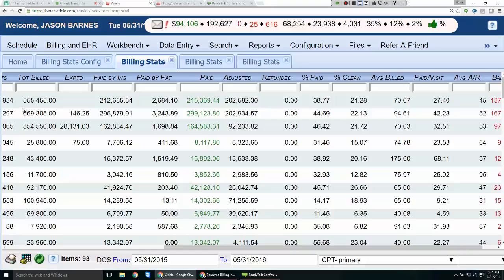What other relevant information do we find here? First of all, we're going to break this out by paid by insurance and paid by the patient. So far, there's been a total of $215,000 paid, $212,000 of which, I mean, the lion's share, was paid by insurance companies. And this $2,684.10 is the amount recorded as patient payments. Would those just be copays and co-insurance? Right. Anything that's either allocated from the patient account or paid directly on the claim.